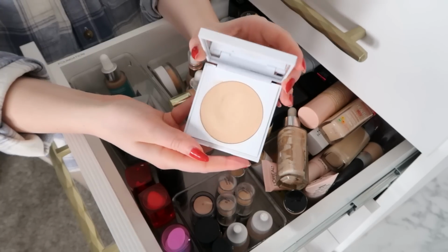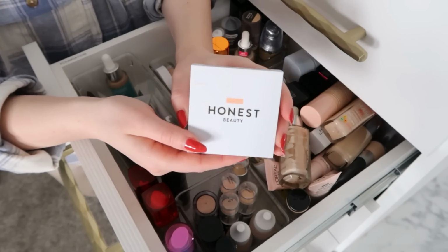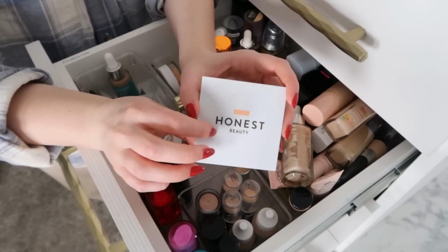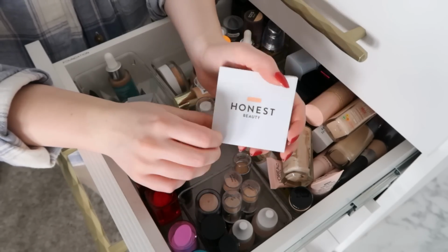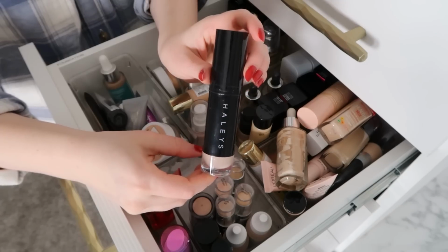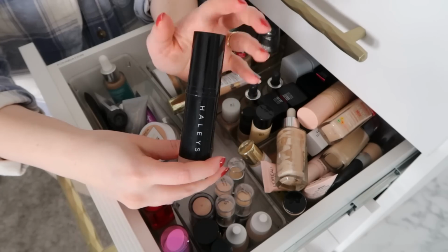Here's one that I'm not gonna keep. This is the Honest Beauty Cream Foundation. I remember it not working for me. I would love to revisit it because I know a lot of people said that it could have been the primer that I was using underneath when I tried it forever ago. They have since either discontinued this or changed the packaging, so I'm just gonna get rid of it and revisit it if I find it again, but I don't remember loving this one. This is an old Hailey's Beauty foundation that I honestly don't get that much use out of. I love Hailey's Beauty complexion products, but I'm gonna get rid of this one because I feel like it's definitely expired at this point.